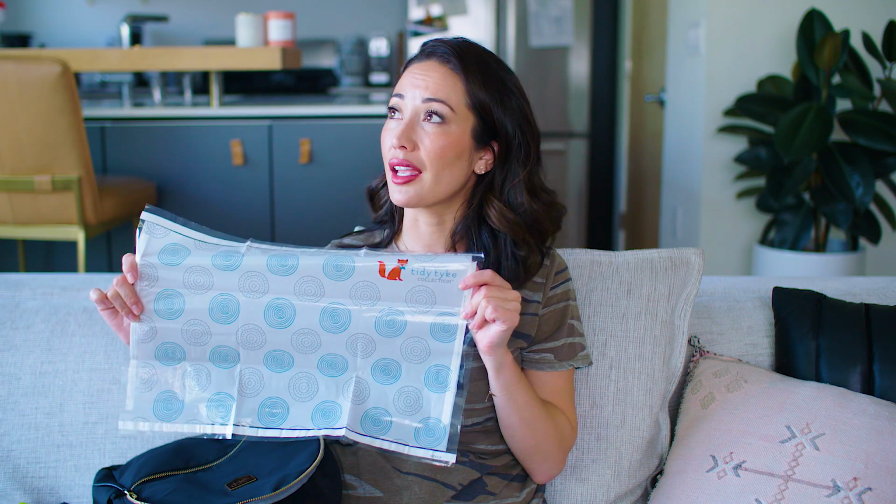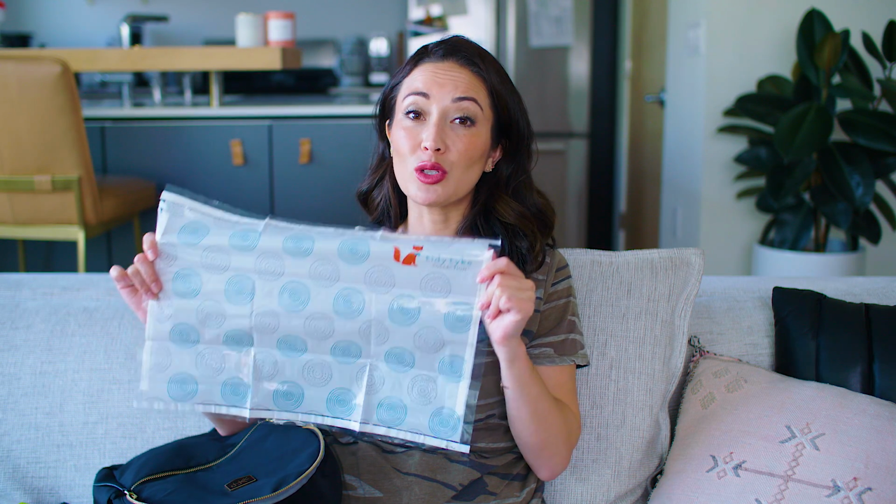And there's a ton that come in one packet, and I haven't even gone through one packet in the last like 3 months that I've had the packet. So these last for a long time, and they really save you when you're out at a restaurant with your baby. My kid, if you guys are curious, does poop and pee.